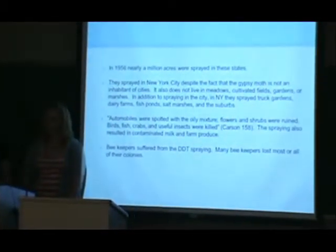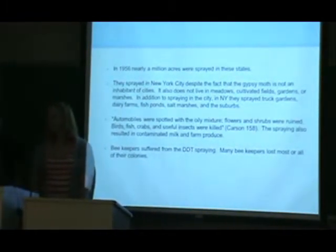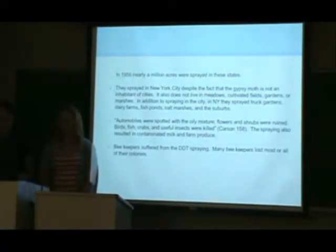and when they sprayed New York, they sprayed in the city, despite the fact that gypsy moths don't inhabit the cities because there's not many trees there. And it also doesn't live in meadows, cultivated fields, gardens, or marshes, but they sprayed there. They also sprayed truck gardens, dairy farms, fish ponds, salt marshes, and they have sprayed in the suburbs. So mostly they sprayed places where the gypsy moth wasn't even a problem.